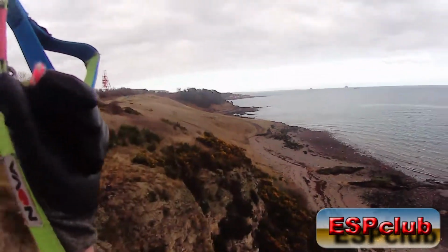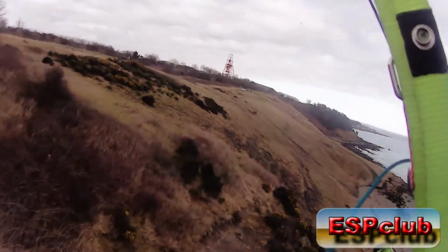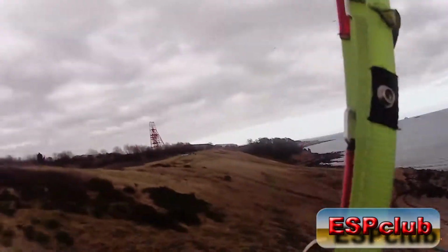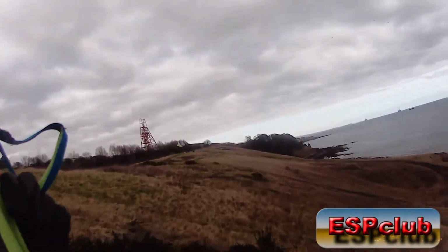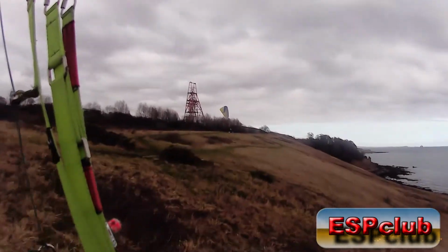Definitely cut round the front of the quarry, well not quarry, of the cliffs, rather than cutting over the top on this one. Check the airspace, see if we get a scoop here, and reverse it, keep the speed on. Okay, cut round the back.